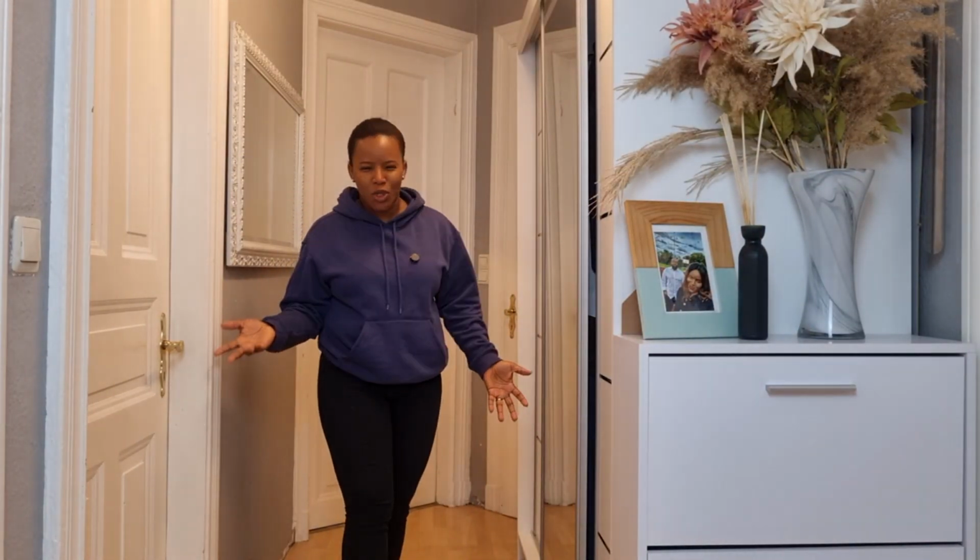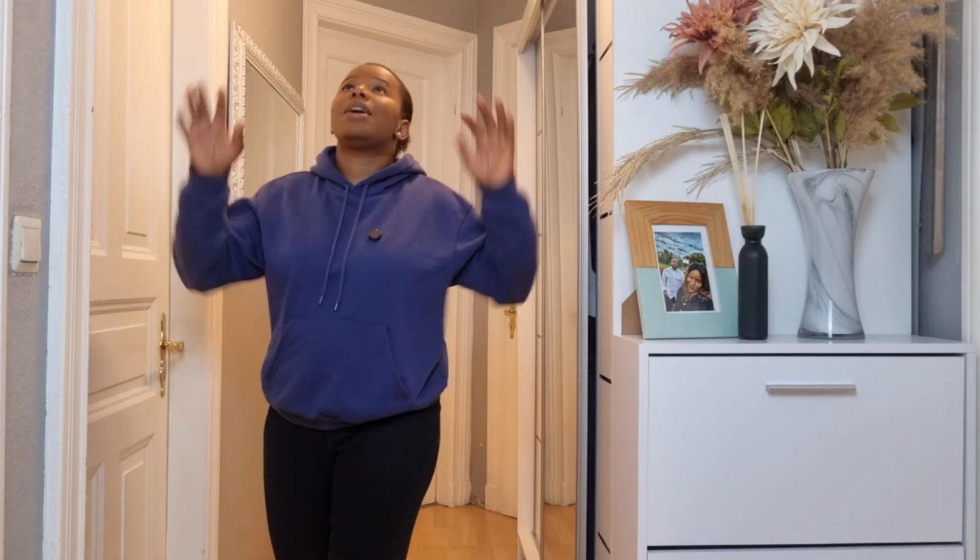Once you step into the apartment, the first space is the floor, which is a circulation space. It's called floor in German. In English, it would be a corridor. Here we've tried to maximize the space because we don't have so much space within this apartment. This apartment is a 58 square meter apartment.